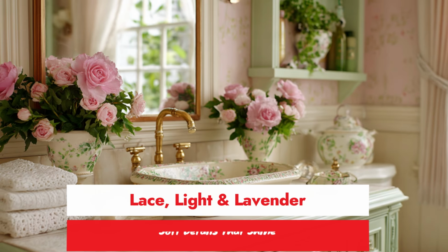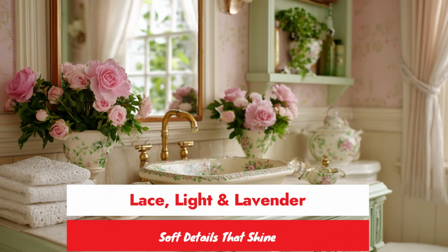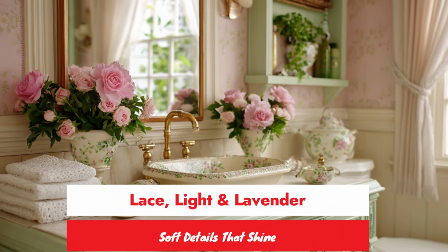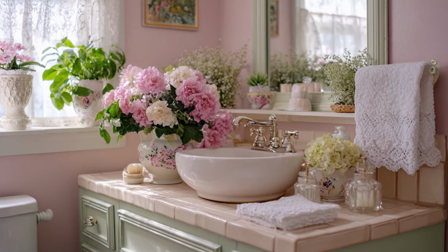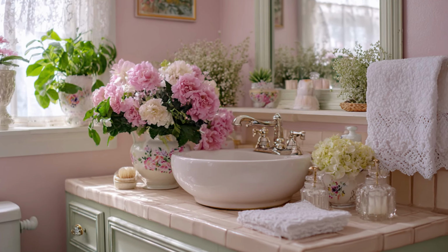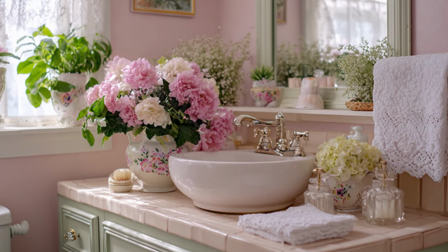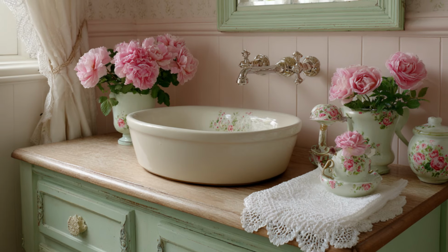Even the smallest bathroom can become a charming shabby chic retreat with just a few thoughtful touches. Think lace-edged hand towels, floral-patterned soap dishes, and soft pastel hues painted onto cabinetry or walls. A distressed mirror above the sink or a ruffled fabric curtain adds gentle romance while maintaining practicality and charm.